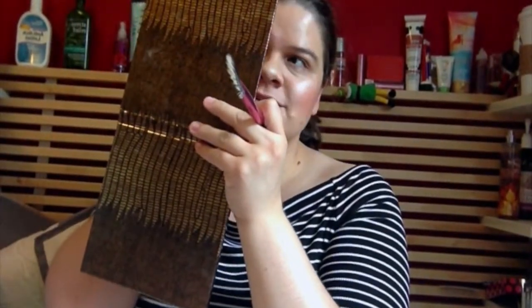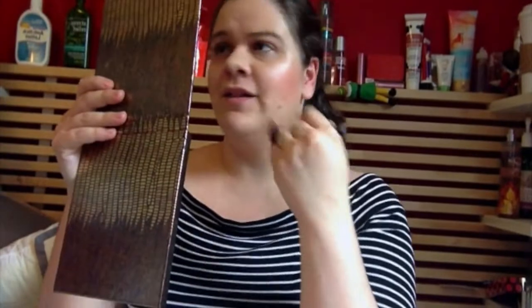Oh boy. So I'm just gonna blend that in a little bit. It'll look normal later. That's my new makeup philosophy: whatever you do, it'll look normal eventually. So don't be too worried about anything looking bad because it'll look normal later. You know? Things happen.